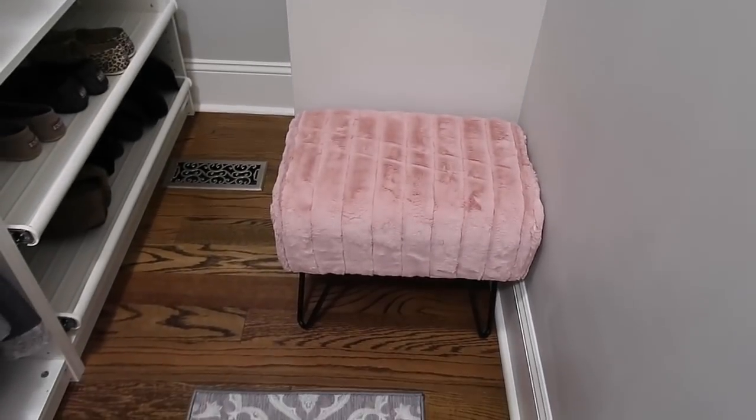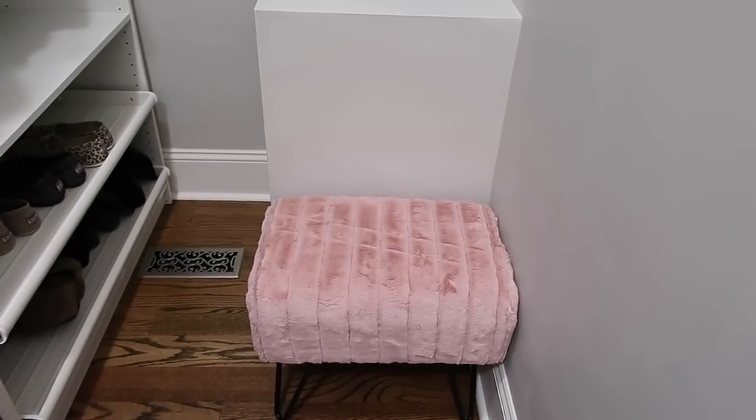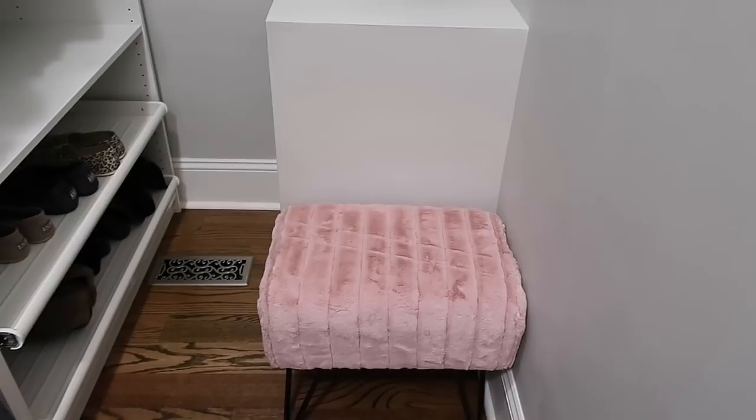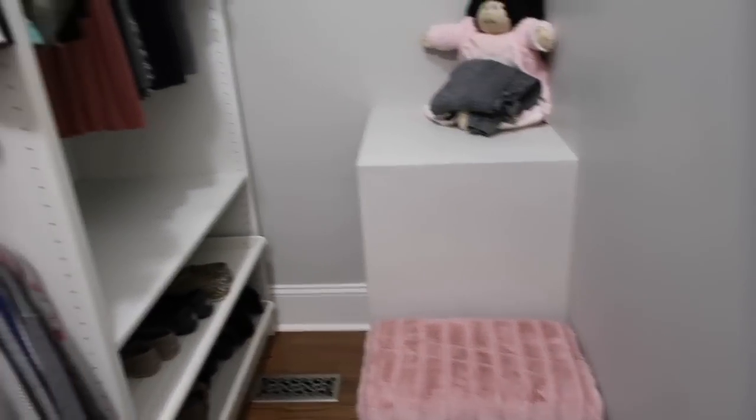I added this little stool that I got from Amazon, and they have a ton of colors for this little stool, and I'll link that down below in case you are interested in that.